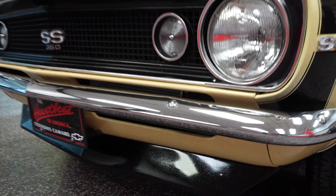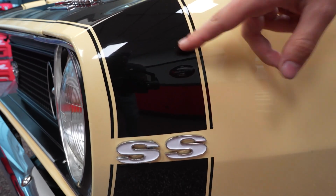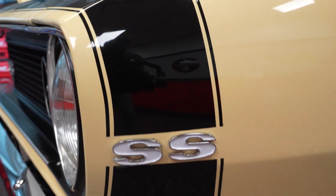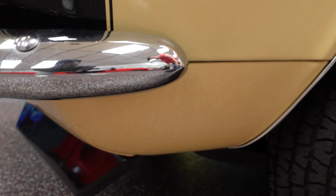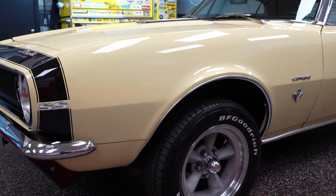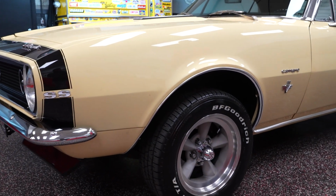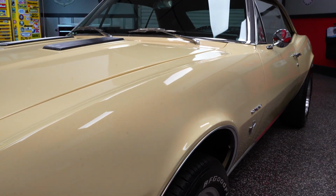And then we can move on to the front fender. You have the vinyl stripes going across. They are cleared over. Your SS badge is in good shape, down low, fantastic. Now there are imperfections like this right here, very small, but they are there. And that's why you're watching this video. Majority of our sales are sight unseen, out of state. We don't sell perfect cars. If it was perfect, it'd be a whole lot more money and a lot harder to find.